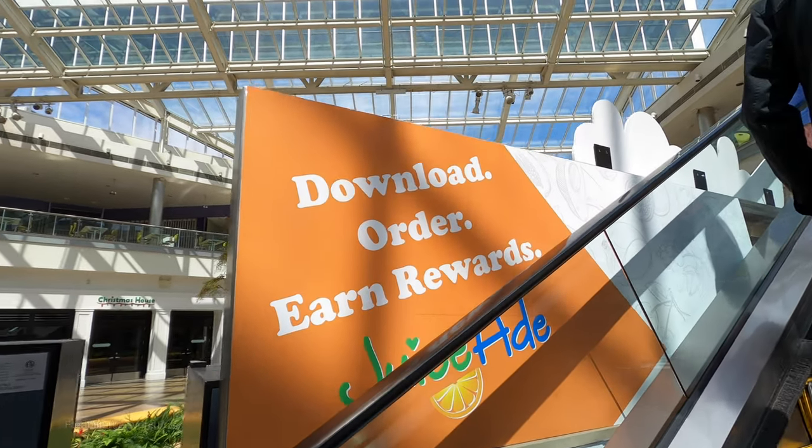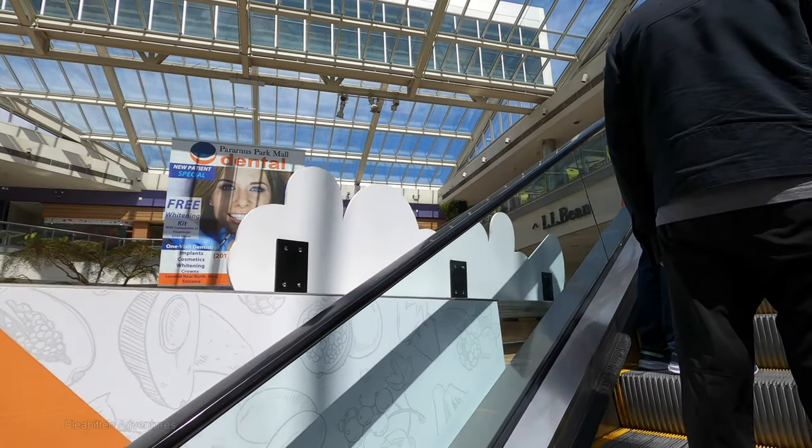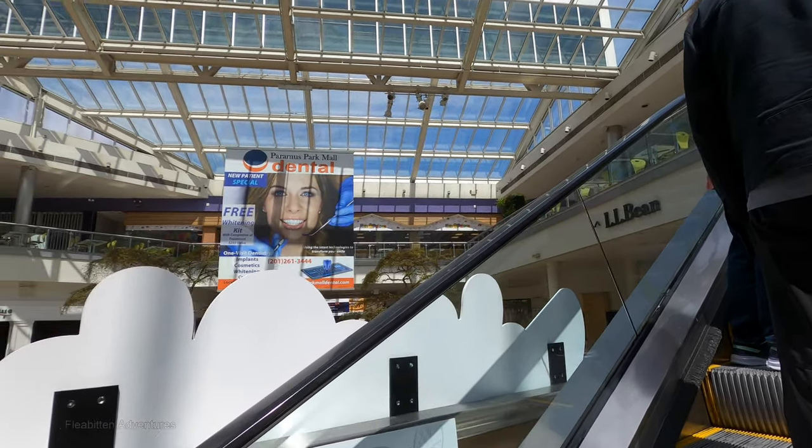Now we're heading up to the food court. And from what I've read, this is actually the mall's main claim to fame. It was actually one of the first successful food courts in the entire United States. And many of the food courts that came after it were inspired by this food court, which is pretty amazing, I think.